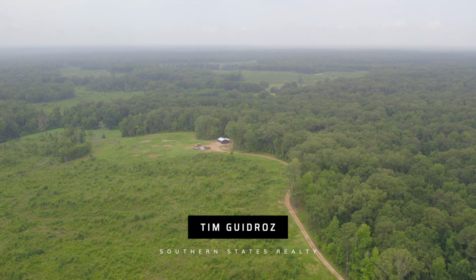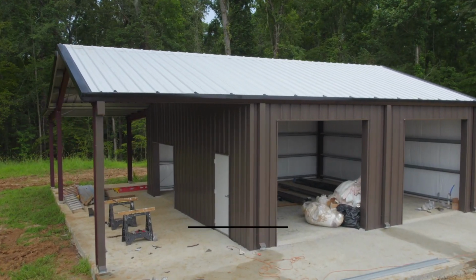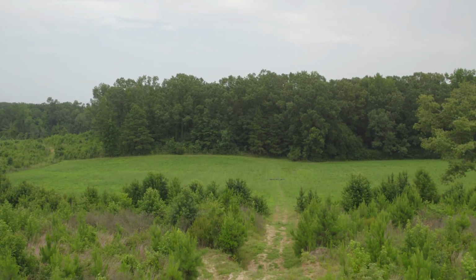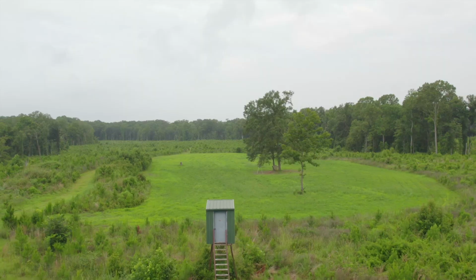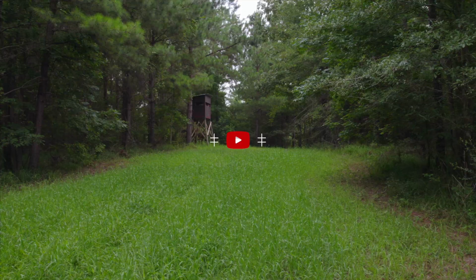We have a really great hunting property for you today in Lorman, Mississippi. 532 acres, full of deer and turkeys, large food plots, brand new shop, great internal road system, and a 7 to 9 acre lake is being dug this week. Brent Barron and I are going to take you on a buggy ride to see what this property has to offer.